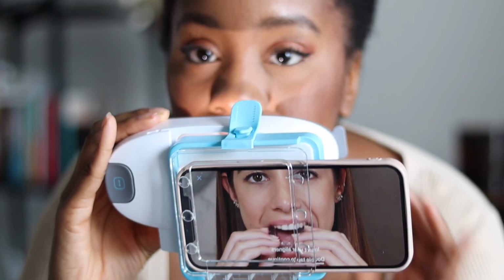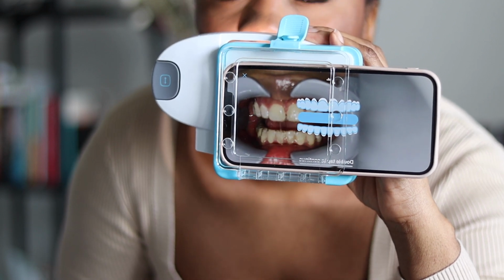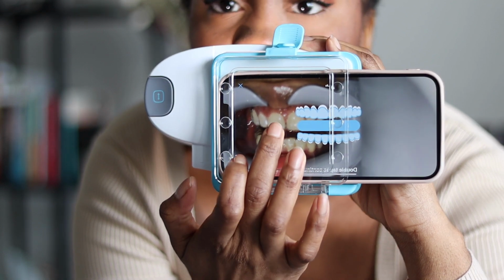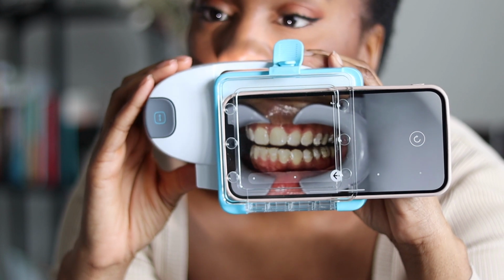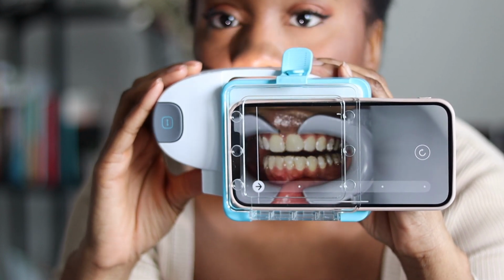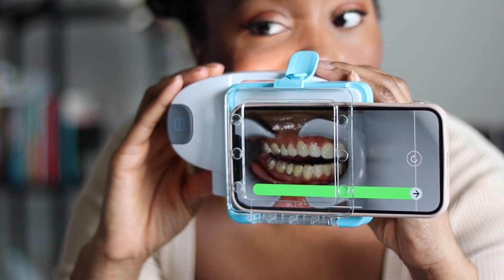Insert your aligners. Double tap to continue. For this next step, you'll have to keep your teeth slightly apart and scan side to side. Double tap to continue. Open your mouth slightly and keep your teeth apart. Shift the scan box to one side. Now, shift the scan box to the other side. Back to the center.